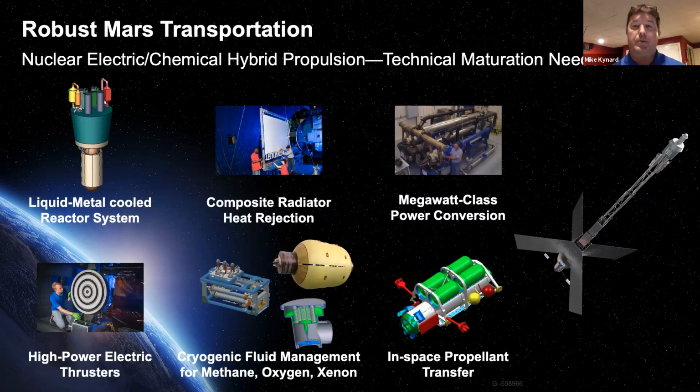For nuclear electric propulsion, we have several subsystems that need to mature. Now, luckily, in many of these situations, we're going to be able to build upon some of the great work that's being done for the power and propulsion element and for other things that are being developed for our human landing system.